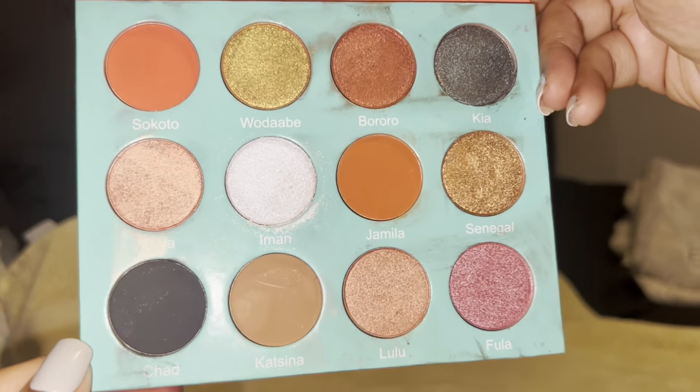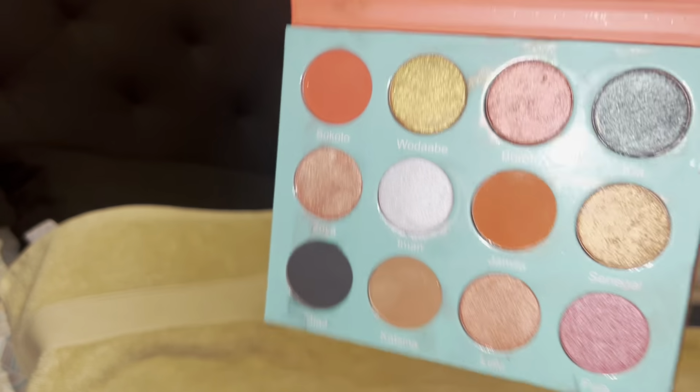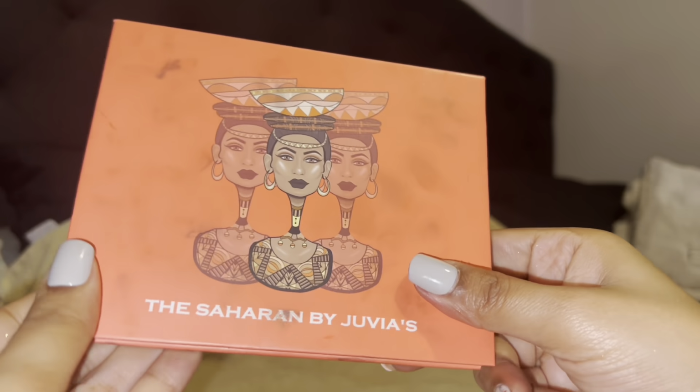I don't buy too many Juvias Place palettes. I think I only had 2 or 3, and this is the only one I have left. So yeah, but I'm going to go ahead and keep her.